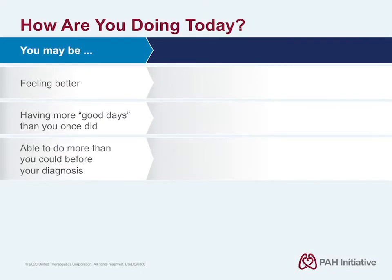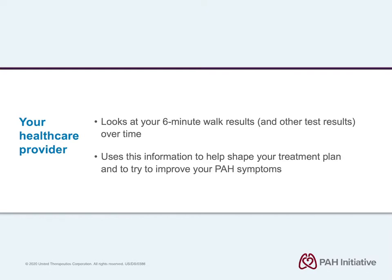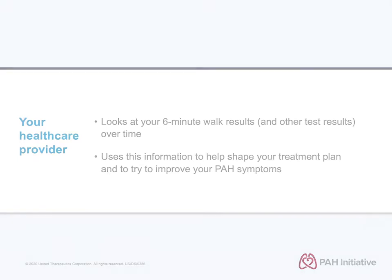Hopefully, today you are feeling better than you did before you were diagnosed. Maybe you're having more good days, and you're able to do more than you could before your diagnosis. Yet, you still may have symptoms. You would like to have more good days, and you'd like to do more. Make plans. Do the things you enjoy doing. The 6-minute walk test is one important piece of information that your healthcare provider can use to help shape your treatment plan, adjust your medications, and help improve your symptoms.